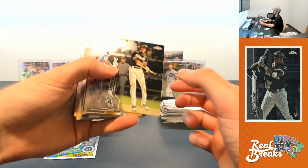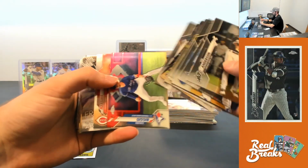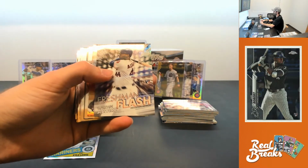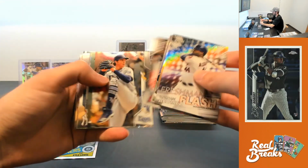Oh, they also have a George Brett case hit. That would be a fun one to hit. Me and Abel have both hit the Frank Thomas Relic Auto case hits, which is awesome.